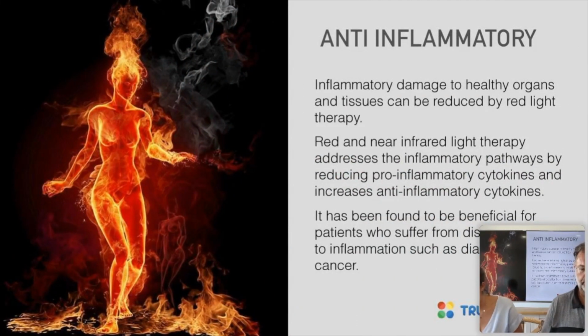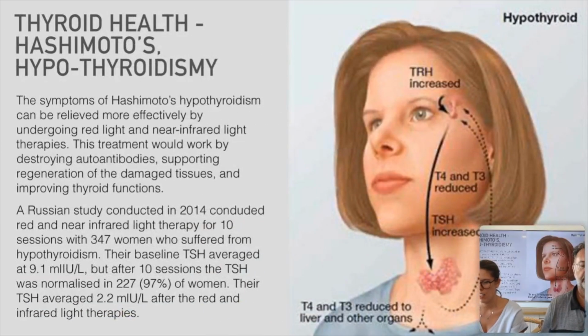It's anti-inflammatory, so it actually helps to bring down those inflammatory pathways by reducing those pro-inflammatory cytokines, and it actually increases your anti-inflammatory cytokines. So it's excellent for any inflammation pathway. Thyroid, so this is a really big one and an amazing effect. I actually have 3 clients who've been using the red light and have actually reduced their need for medication.